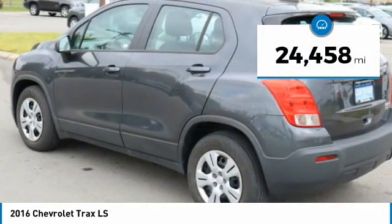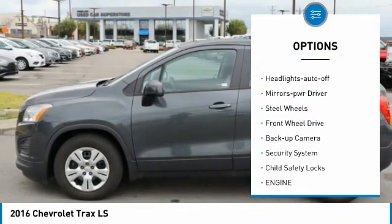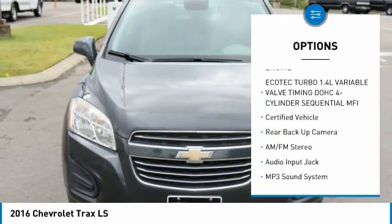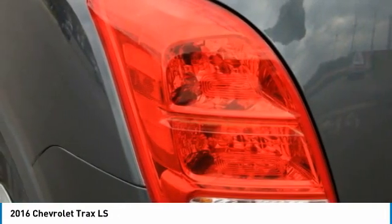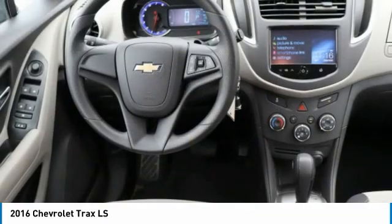Here are some of this vehicle's great options: traction control, daytime running lights, remote keyless entry, headlights auto off, mirror memory, steel wheels, FWD, backup camera, security system, child safety locks. A vehicle like this doesn't come along every day. Come in and get it before someone else does.